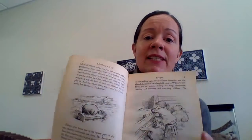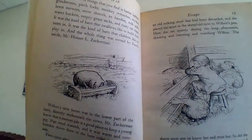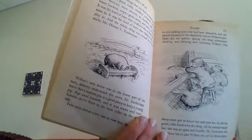Fern came every day to visit him. She found an old milking stool that had been discarded, and she placed the stool in the sheepfold next to Wilbur's pen. Here she sat quietly during the long afternoons, thinking and listening and watching Wilbur. The sheep got to know her and trust her. So did the geese who lived with the sheep. All the animals trusted her. She was so quiet and friendly.